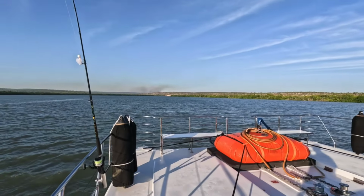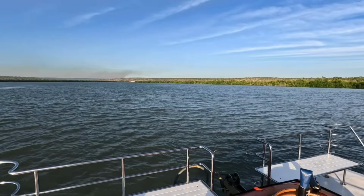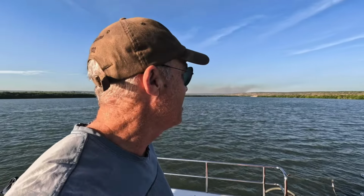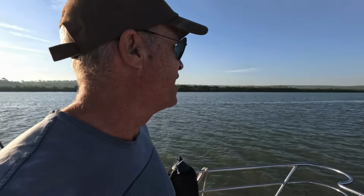Yeah, so we're going to anchor somewhere in here, just out of the wind. We're expecting strong winds this afternoon, and we're going to put the dinghies in the water, and before it gets too strong we might duck out the front for a fish. And there's a few waterfalls in some of these little creeks just like in here, so hopefully get into some more waterfalls.